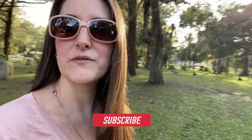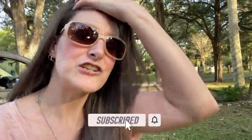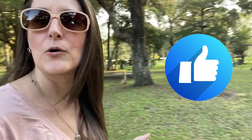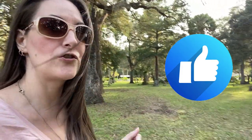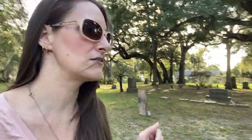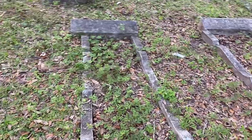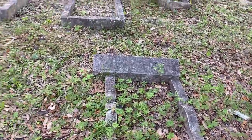This is called the Brooksville Historic Cemetery. Now, we've heard about it. We've seen it on our map as we were driving. But I'm not really aware of what's historic about it because I didn't have the time to look anything up. But we did come here. It looks extremely old. Over here, for example, guys, there are some really old plots. And it's all just kind of discombobulated over here. It's hard to see if they're even marked.